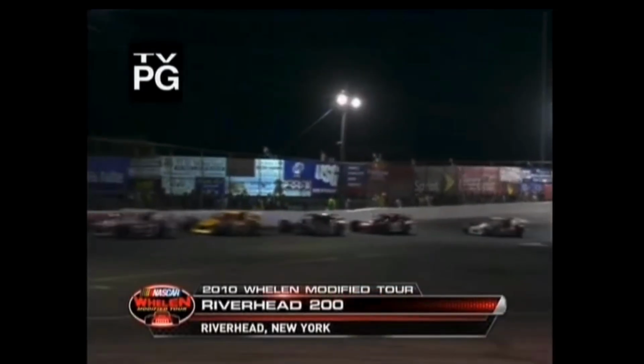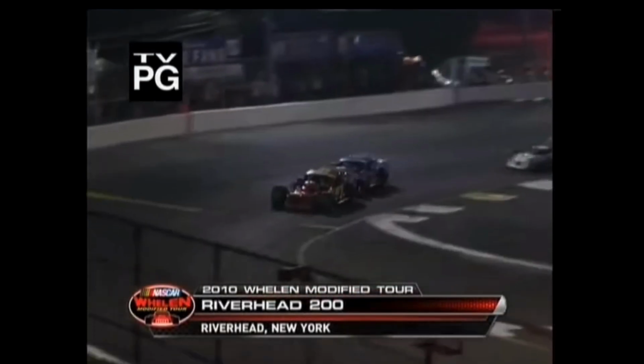Back under green flag conditions here at the Riverhead 200 in Riverhead, New York, here on Versus, the NASCAR Whelen Modified Tour. And the bubble is burst. The clock has struck 12 for Kevin Goodale. He has faded to fourth. Meanwhile, Rowan Pennick has taken up the charge in the lead in the number 93.